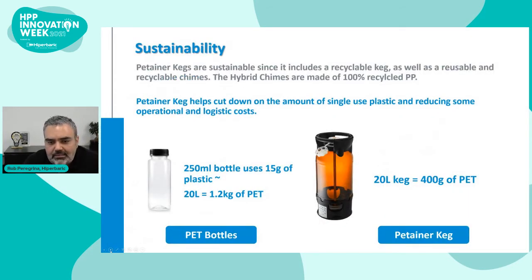The Petainer kegs are highly sustainable because they include a recyclable keg. The PET that is used on the Petainer kegs is recyclable. And the chimes that you can see, the bottom and the top of the Petainer kegs, are made out of 100% recyclable PP.